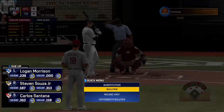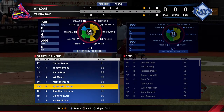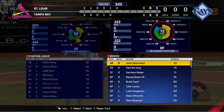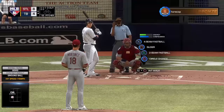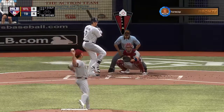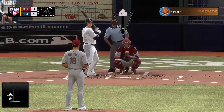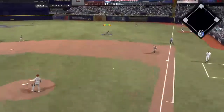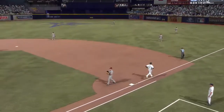Digging in now, Logan Morrison, 1 for 2 with a double on the day for the Rays thus far. Designated hitter, Logan Morrison. Into the windup and the pitch. Well struck but foul over by the coaching box. The windup and the 0-1. Drilled to the right side. Taken in by Wong. Throws in time, and that's out number 1.